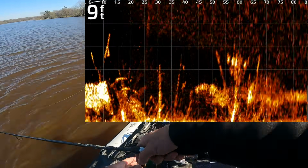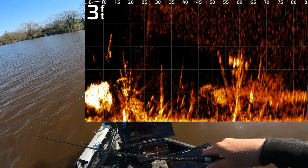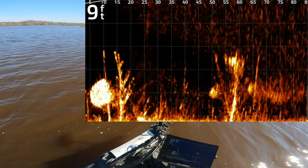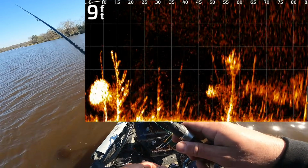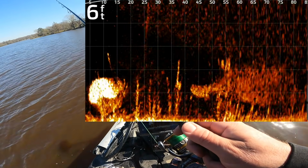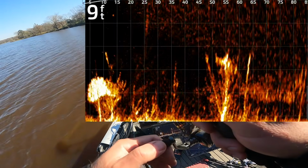It's crazy. You got to be accurate with these crappie because a lot of times they don't want to move very far. You see a big group of them, but they are so tight together. Definitely finding these groups of them in the tops of these trees, kind of like where the trees start. God dang it. And apparently just missing them too.